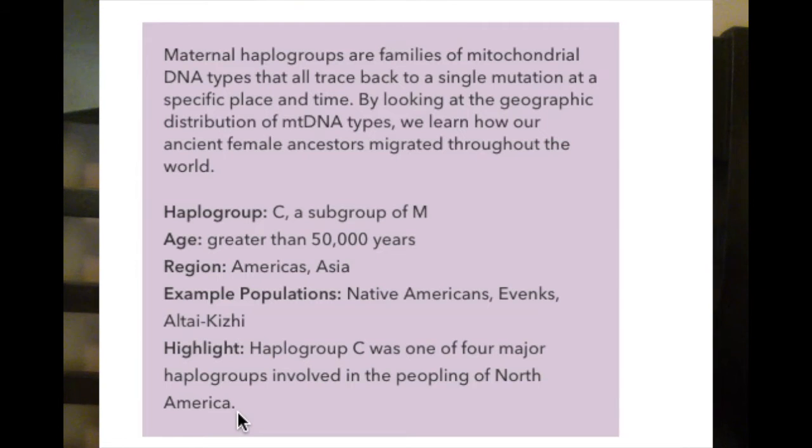My aunt is Native American, and she got that. So even though it says Eastern Asian, my aunt is not Eastern Asian. We're Native American. My aunt is Native American. Her ancestors have been living in the Americas for many generations now.